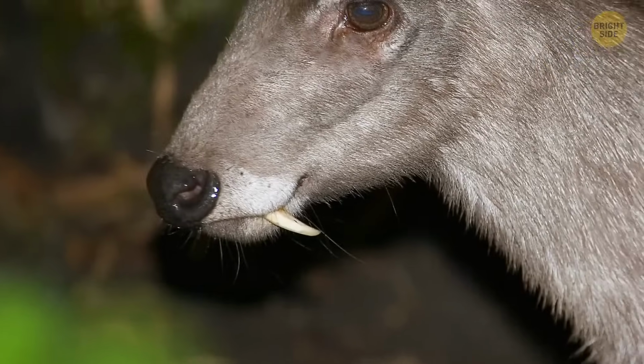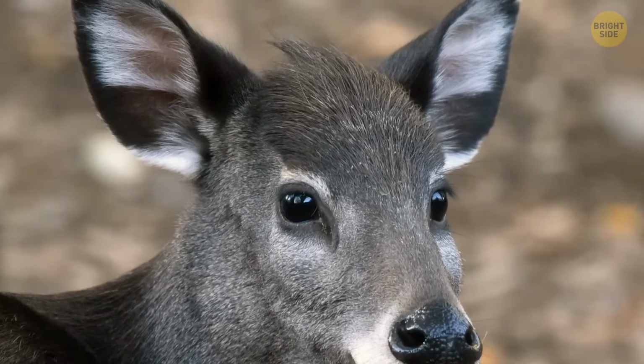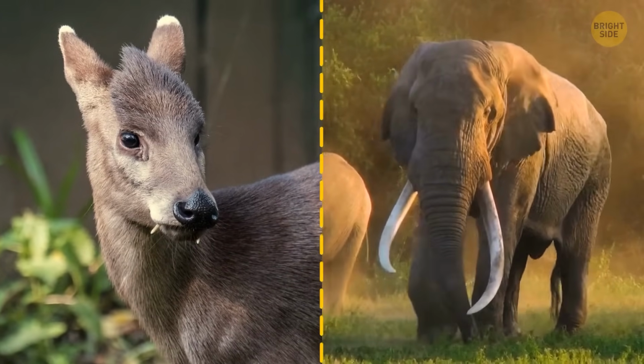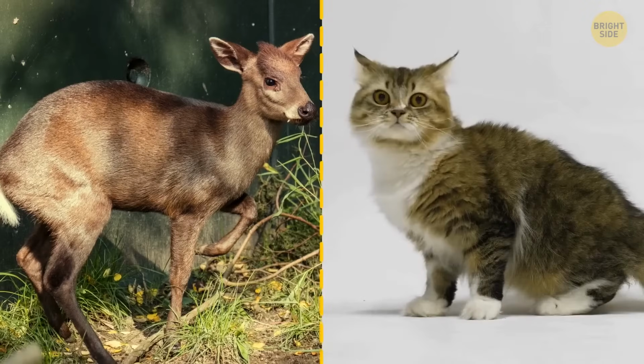Only males grow these during the mating season rather than antlers to fight over territories in female tufted deer. These fangs are more like elephant tusks than sharp teeth. Not only do they have fangs, but they're also known to bark like a dog and flee like a cat when they're scared.